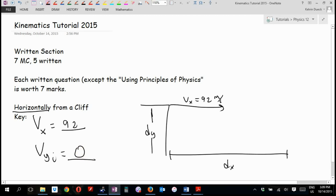0. What's the most common mistake? Kids want to put the 92 right there. They want to put it in for the vertical. Hopefully I've gone on a rant about never put a vertical into a horizontal or horizontal into a vertical.